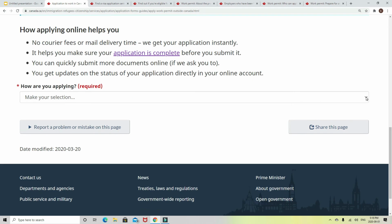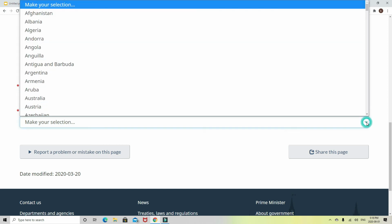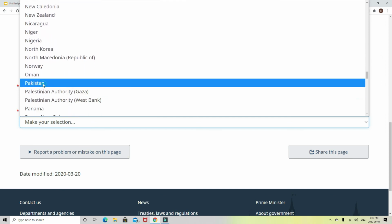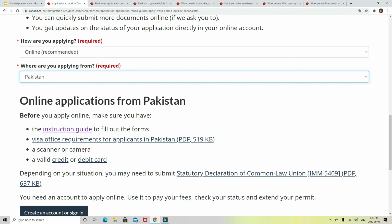So if you click online, then it's asking you a further question, where are you applying from. Suppose you select Pakistan or another country, then you see here the method of how to apply through online application from Pakistan. Before you apply online, make sure you have the instruction guide to fill out the forms. Okay, visa office requirements for applicants in Pakistan.